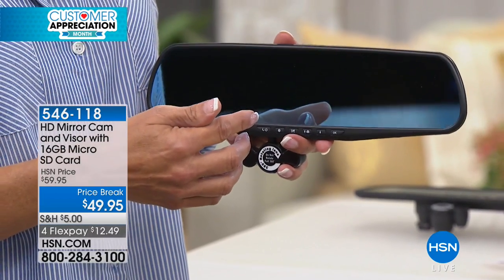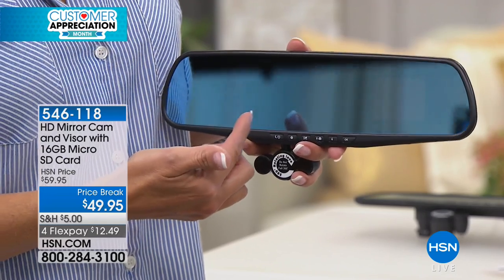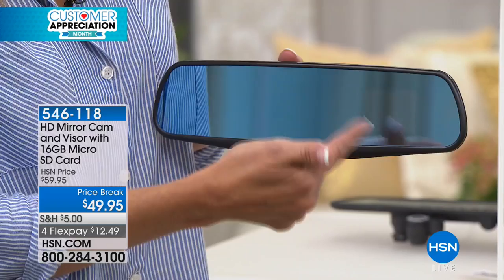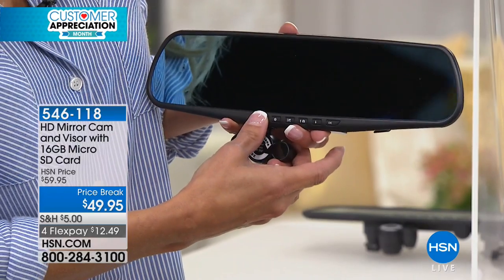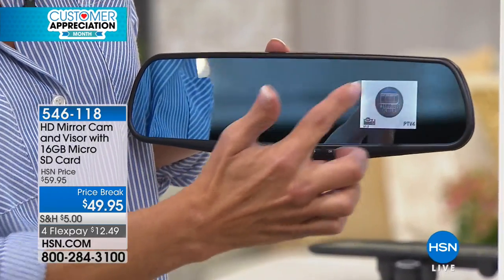Now the cool thing is, as it's recording, you could leave it in the sleep mode, which means it appears like it's not doing anything, but it actually is recording even though you're not seeing the video. So it looks the same as when it's off as when it's in the sleep mode. So I'm just gonna turn it on for you. And as you'll see, a little LED screen pops up right here.